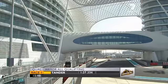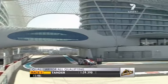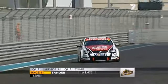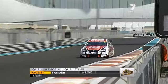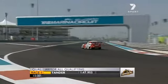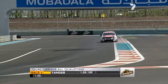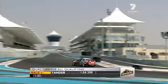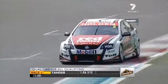The great thing about this, as he goes in under the Yas Hotel, it's an amazing facility, but one of the great things about this is we loved this 20-minute session last year. This is now a 20-minute session. We've taken the first effective segment out of it. They're all in together, 20 minutes, and then there's a top 10 shootout after this.